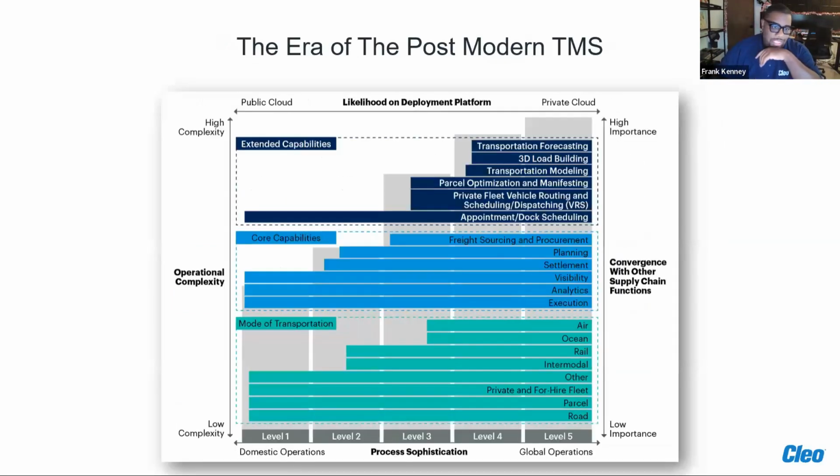And so, whoops, I hit the wrong button. So let's talk about the transportation management system. And our friends at Gartner publish this taxonomy of a transportation management system, which is used to help track capacity, to help track, well, what assets do I have here? What loads can I sell? Who can I sell it to? And all those things. And traditionally, we've seen a transportation management system have most, if not all, of these capabilities.